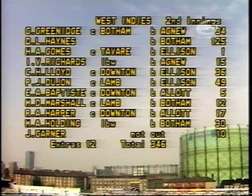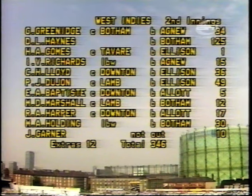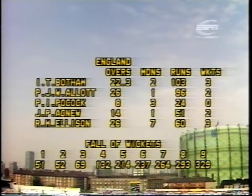346 all out. Haynes 125, Harper 17, and Holding a very good 30 with Garner 10 not out. And 2 good partnerships there today. First of all, Haynes and Holding, and then the last wicket partnership between Holding and Garner. The England bowlers, the ones not used today were Pocock, Agnew and Ellison. Both of them finished with 3 for 103. Allett 2 for 96.